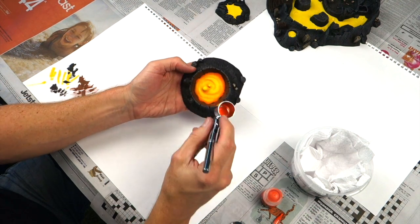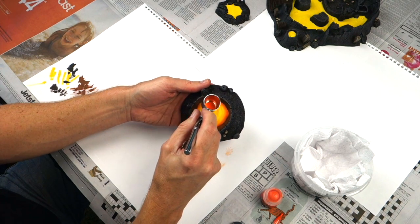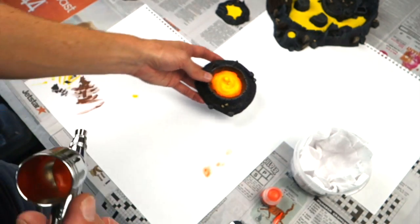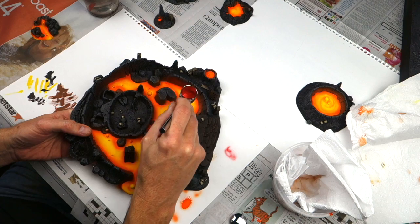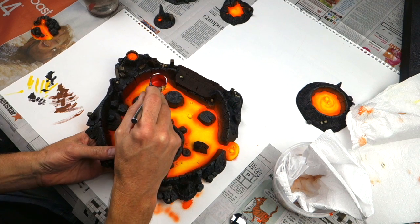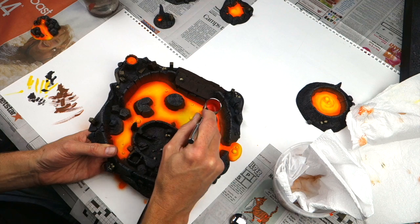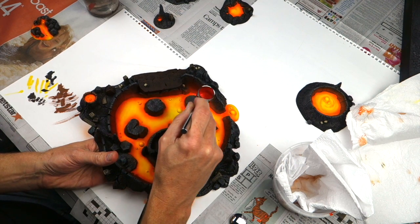You can see already it's really getting a strong lava effect, adding a bit of orange. You can see how effective this is, and so much easier than using a brush. So that's it, that's my lava effect. Went over it a few times with red, orange and yellow until I got the effect I was looking for, and I think it looks fantastic. The glow from the lava is really effective, and it's really going to stand out on the tabletop.